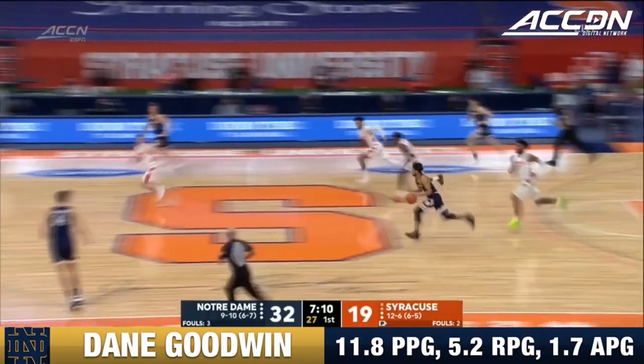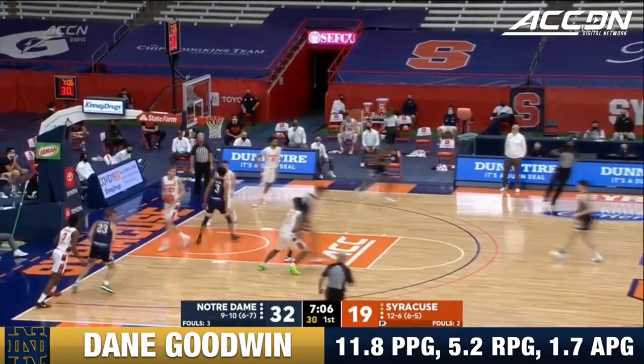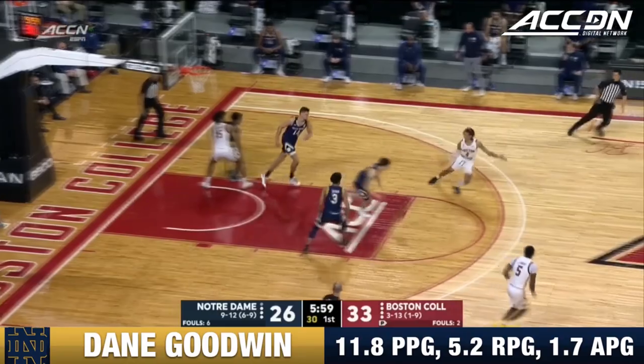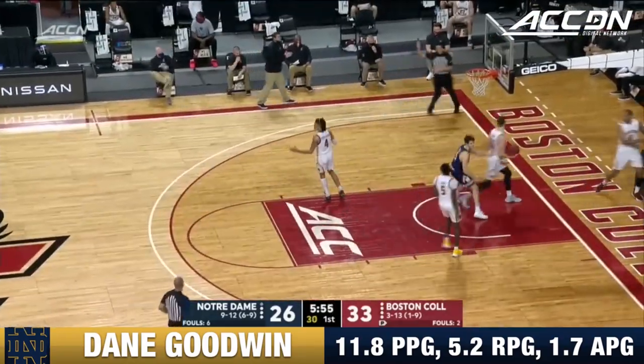Syracuse extending the pressure, come out, try to speed you up. They did that, but terrific play in transition by Goodwin. Finished with the left hand. It is fun to watch, but there are times where he can go quiet and he needs to find ways to impact the game outside of shot making. That's where the evolution comes.